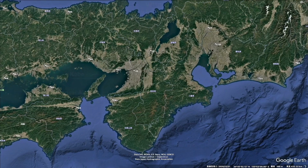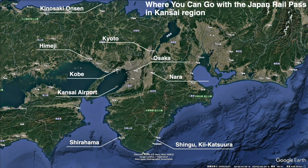Kansai region. In Kansai, the JR Pass is very useful. You can visit Kyoto, traditional temples and shrines; Osaka, modern city life, Dotonbori, Universal Studios; Nara, great Buddha and friendly deer in Nara Park; Himeji, home to Japan's most beautiful original castle; Kobe, stylish port city. Local city travel, like Osaka Metro or Kyoto City buses, are not included.